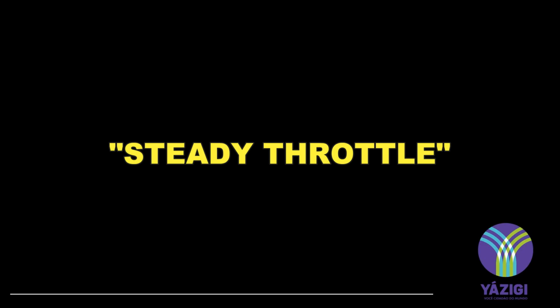Beautifully put. Example. You're in a tricky off-camber section. Maintain a steady throttle to keep your balance and prevent a slide. Or keep a steady throttle through this wash. We don't want any sudden movements to upset the suspension. Just keep it smooth. Got it.